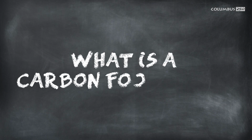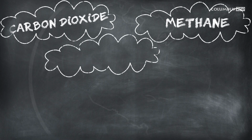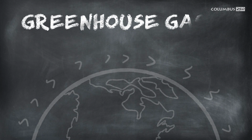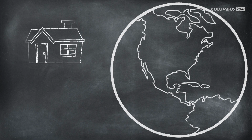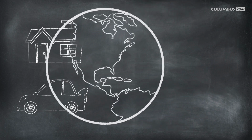So what is a carbon footprint? It's a measurement of things like carbon dioxide, methane, and nitrous oxide, greenhouse gases that are emitted into the atmosphere mainly through the consumption of fossil fuels. Fossil fuels are something that we all use every single day. We use them to heat and cool our homes and to drive our cars to work, to school, and to the park to have fun.